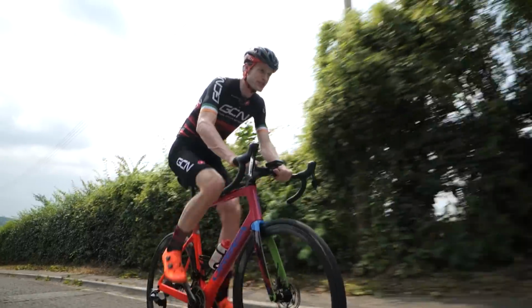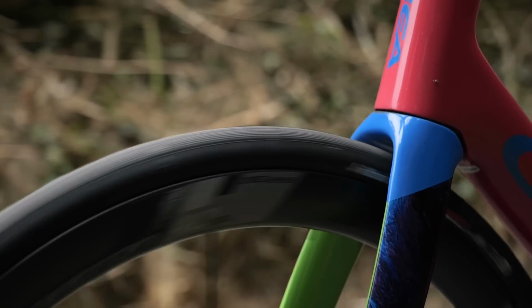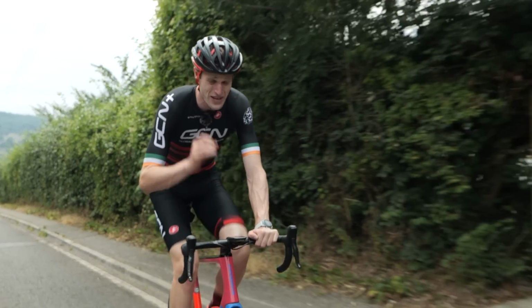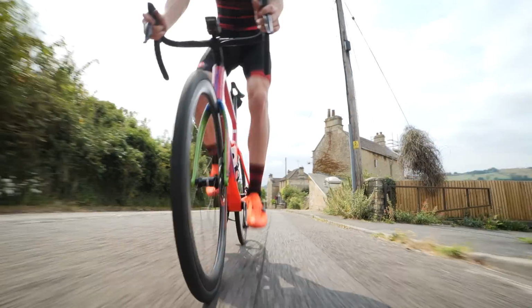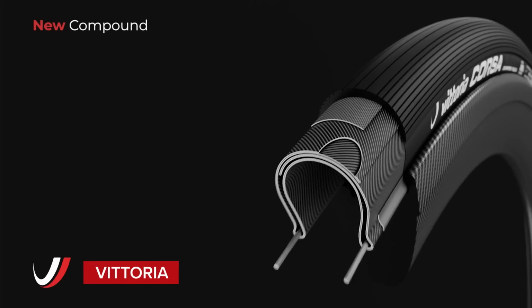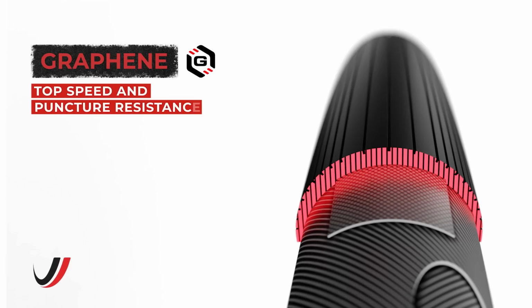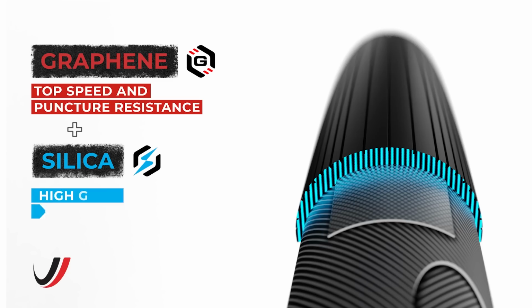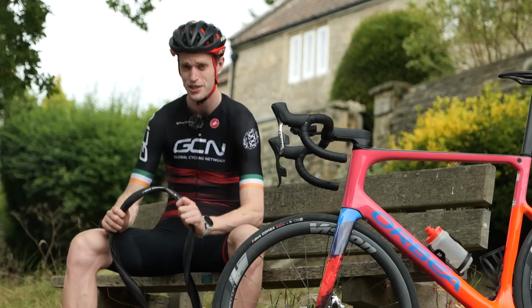Vittoria say the Corsa N.EXT offers race-inspired performance, but is still the ultimate tyre in terms of durability. To achieve this, there is a 100 TPI casing using a combination of silica and graphene for the rubber compound, which Vittoria say increases grip, reduces rolling resistance, increases puncture protection, whilst also extending the lifetime of the tyre.